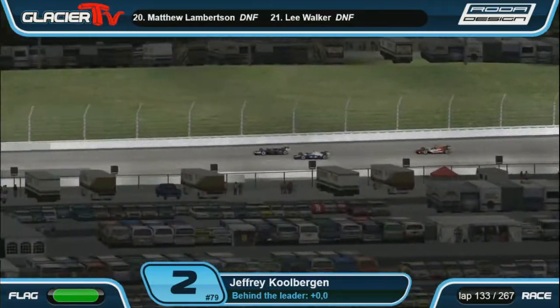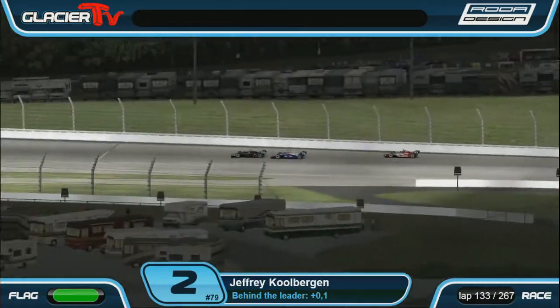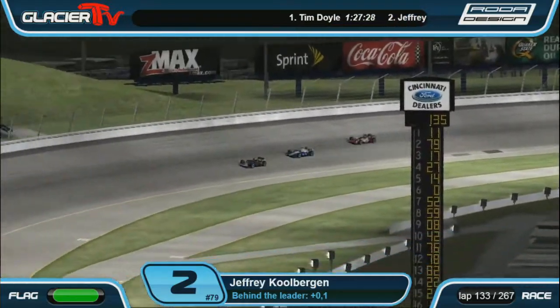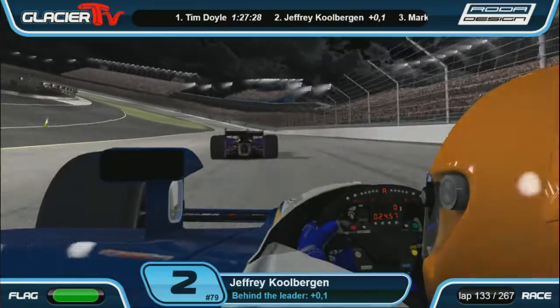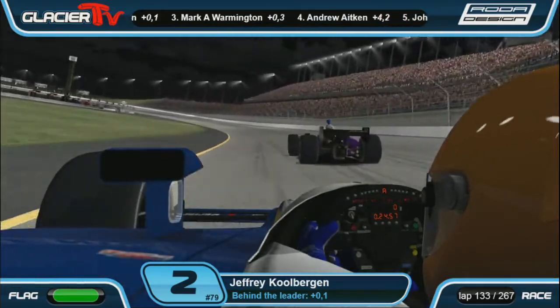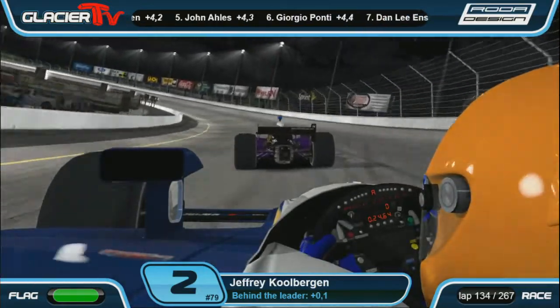Looking to the inside, looking to the inside, looking to the inside. Very close coming into turn 3. Tim Doyle looks like he's just going to be able to sweep down into the corner there. But very close between those two drivers. And this is some great racing up front here. And I think Jeffrey Kohlberger is now trying to get inside Tim Doyle's head right here. Like I say, just let me know, I'm still here, you're not going anywhere.